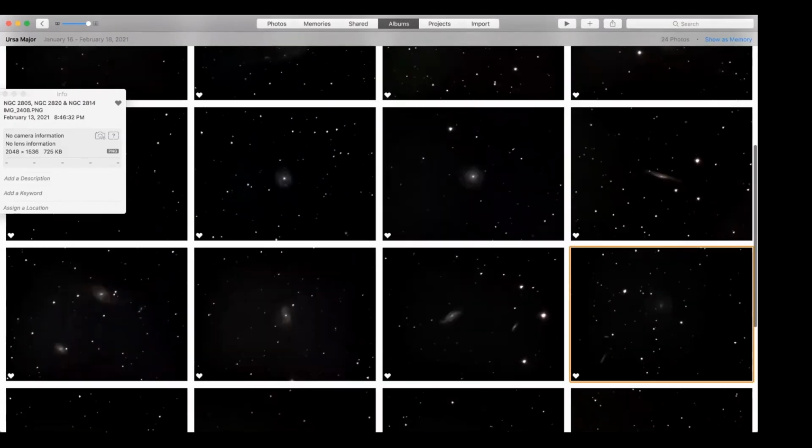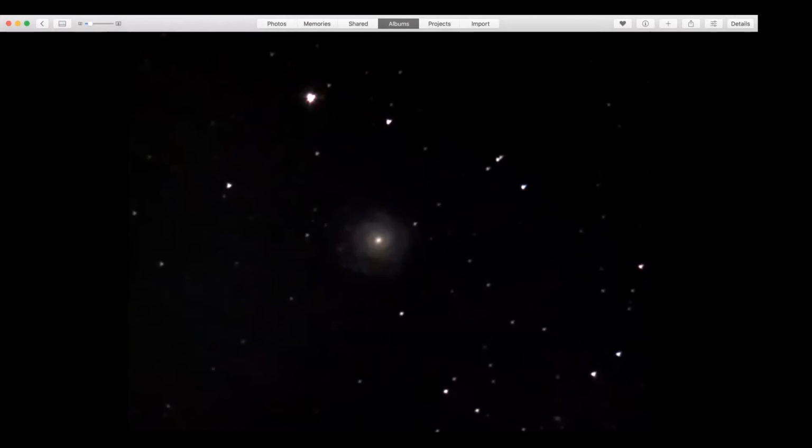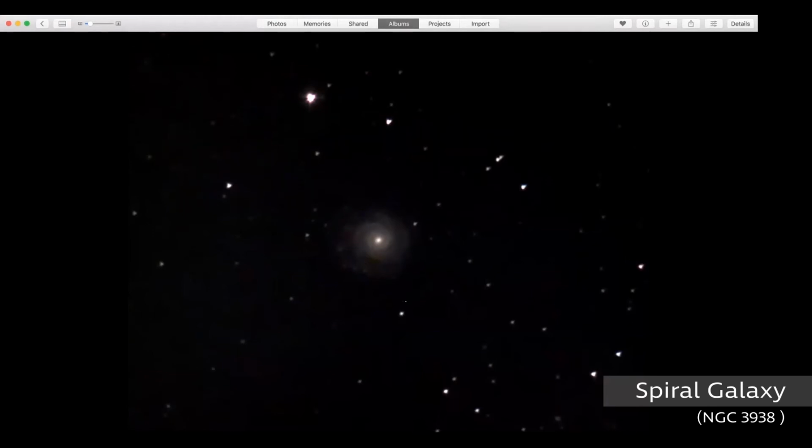There's some really pretty spirals up there I've run into. And this one is NGC 3938. You can see a lot of the little arms running around in that one. And this again is all within Ursa Major, or everything I'm showing is in Ursa Major.